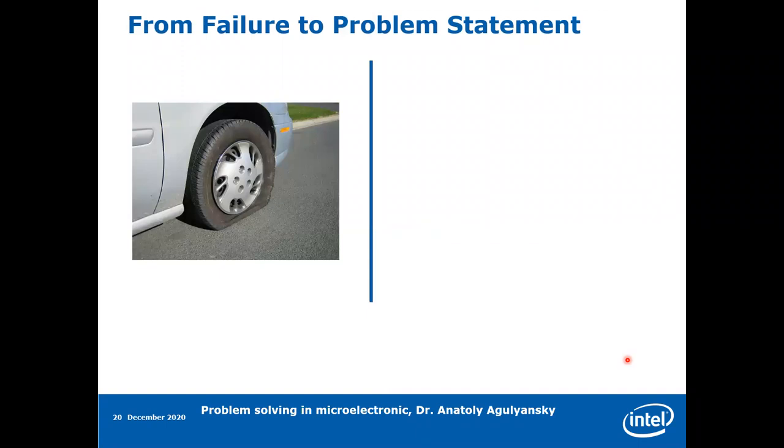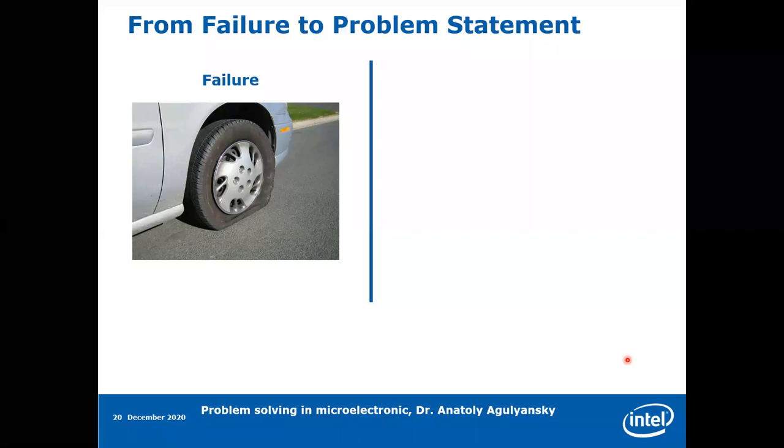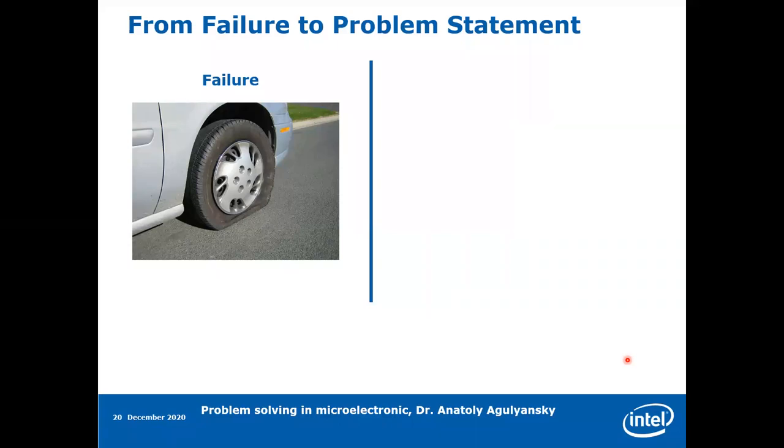Let's try to play a little bit. Do you think a flat tire is a problem? Please unmute and say something. Yes, of course. No, it's not. It's a failure. It doesn't matter. It's not a problem. You think the problem is air running out of the tire? No. It's not your problem.